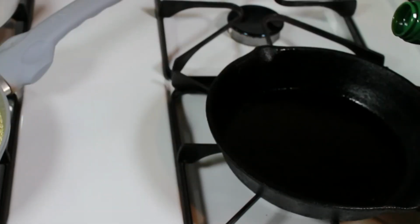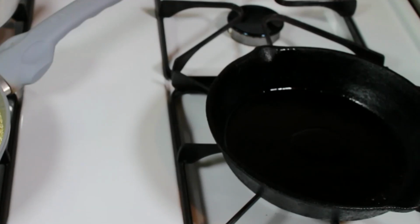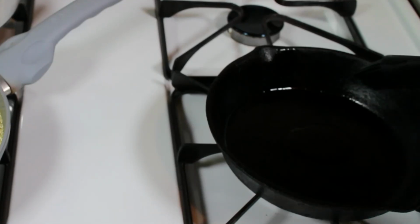I'm olive oiling up the iron frying pan so I can saute the bell peppers, onions, and garlic powder. Yummy, yummy, yummy.